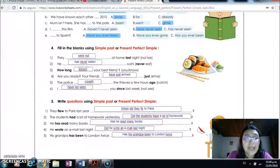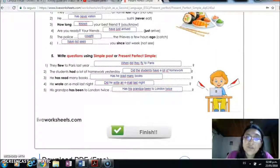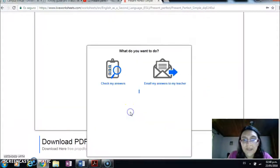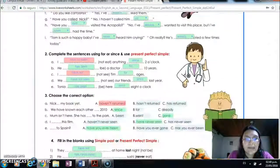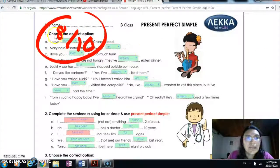We have 4 tasks: fill in the blanks using simple past and present perfect simple. And the last point is to write questions using simple past or present perfect. I already did this task, and then they have to click on finish, check my answers, and there you go. They will have it already graded, and they have to take a picture or show it to the teacher, and from that they will get a grade. I made some mistakes here on purpose to see that they are going to get this grade. They got 8 out of 10.